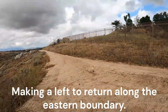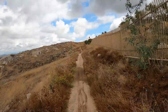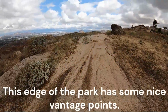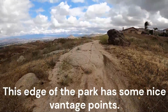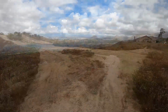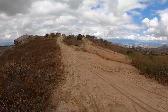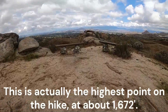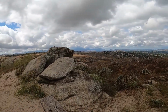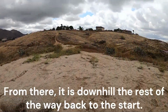Making a left to return along the eastern boundary. This edge of the park has some nice vantage points. Approaching overlook benches. This is actually the highest point on the hike at about 1,672 feet. From there, it is downhill the rest of the way back to the start.